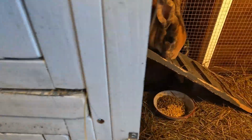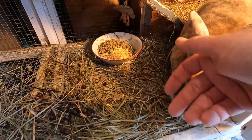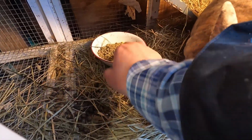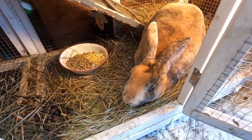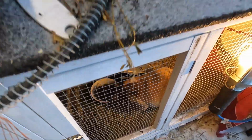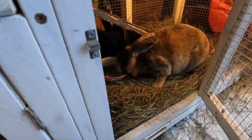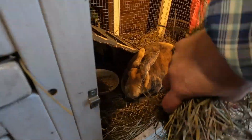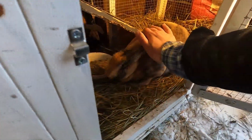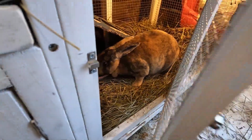Come on, Skid. Yes, you need more water. You're right. Alright. I'm glad you're okay. Sorry it was snowing in there a little bit last night. I put some scratch in here for you. I'll get you a fresh handful of hay. Some more water. There's some fresh hay for you, buddy. I'll get you some more water too.